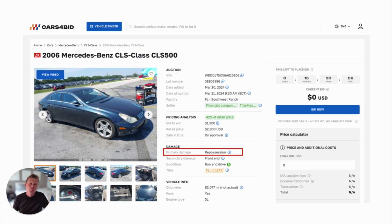Repossession, also one of my favorites. It's going to be owned by some financial companies. Some great deals. The person who purchased the car financed it, failed to pay his loan, and then the repossession company takes the car. Usually it's a used car, and you need to treat this car as used. There are some possible issues, like with this 2006 Mercedes.